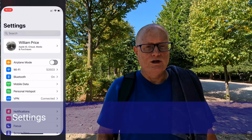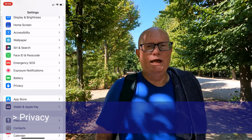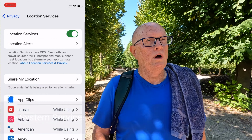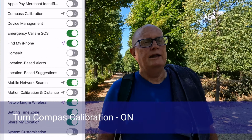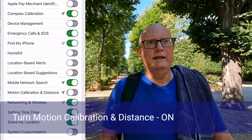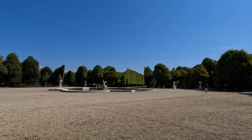In fact, the arrow that Google Maps uses, or used until yesterday, would always point in random directions. It would never point in the right direction. But I just changed two settings in the privacy settings on the iPhone. It's all in location services, and one was the compass orientation and the other was the motion detection. Turn both of those on, and then all of a sudden Google Maps will work exactly as you hope it does.